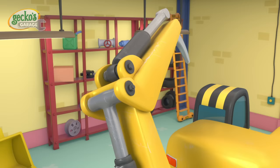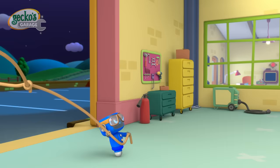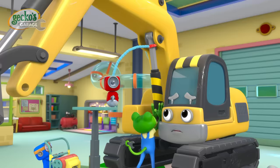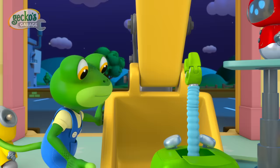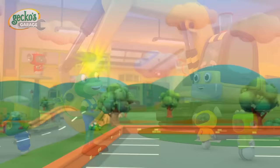Come on, Mechanicals, there's no time to lose. Let's undo these great big screws. The hydraulic pistons make Eric so strong. Let's put these new ones where they belong. You're all fixed and ready to roll. Just don't fall back into that big hole. Great work, Mechanicals. We made Eric strong and powerful again.